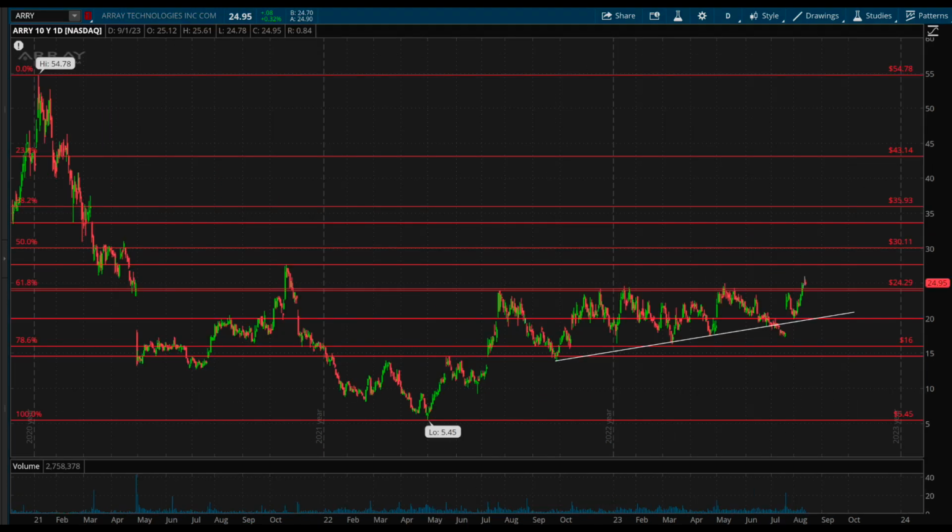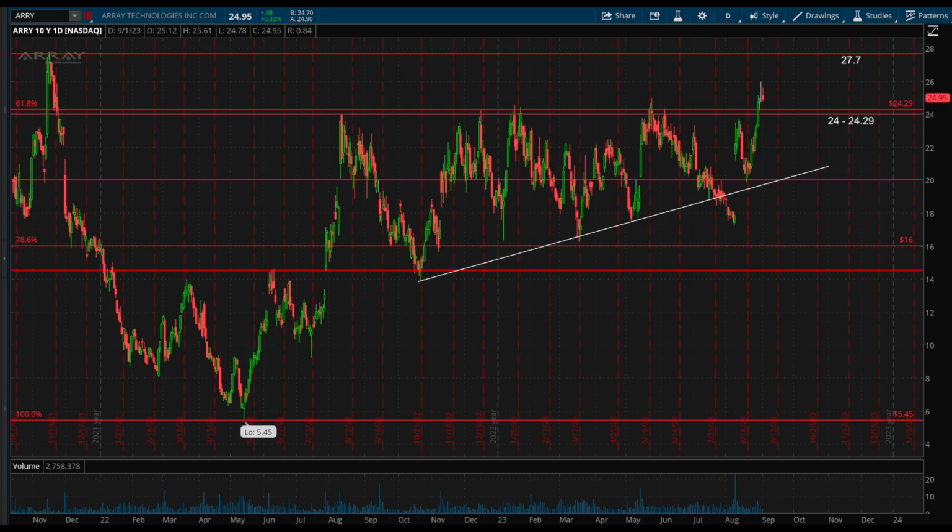ARRY Technologies, ticker symbol ARRY, is another very explosive breakout setup. It's been basing for over a year between 15 and 24.29 and is now attempting the base breakout above. As long as it's able to hold above the 24 to 24.29 zone, the breakout stays intact, and this is set up for continued upside. The next targets that I'd be looking for above, if it's able to hold and follow through, are at 27.7 and then 30.1. Very long and tight bases like this one will often result in very explosive moves, so this is a top watch for me moving forward.